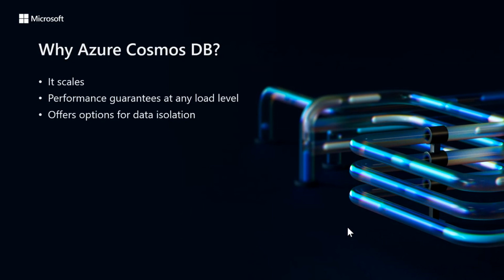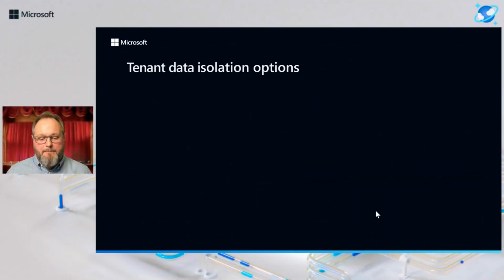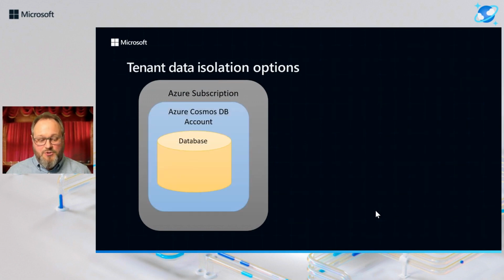Finally, Azure Cosmos DB's design provides us with some options for how we can split up our tenants' data for isolation purposes. And this flexibility is important because the trade-offs tend to be application-specific. So let's quickly remind ourselves of what the bare minimum Azure Cosmos DB setup involves. You'll need an Azure subscription. There must be an Azure Cosmos DB account containing a database which will hold a container, and that's where our data will live. So how might we adapt this picture to support multiple tenants?